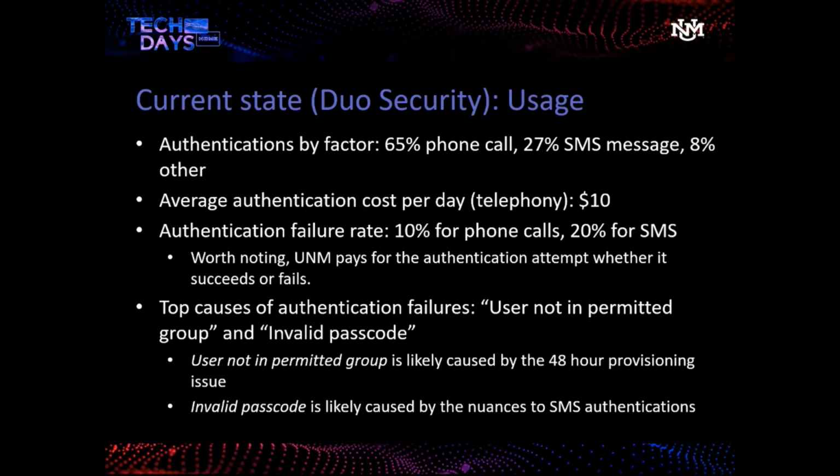And to that end, Duo has a cost per authentication, right? So each phone call or each SMS message that Duo sends costs us a little bit of money. So a little bit of money done a bunch of times over a period of time adds up. So looking at the data historically, it's about $10 a day for telephony for authentication with Duo. It doesn't sound like a lot, right? But if you multiply that by 365 days, you're getting into the mid-$3,000 range at that point. So it's definitely one where it adds up over time. And we'll talk about how Azure MFA solves for some of that in the subsequent slides.